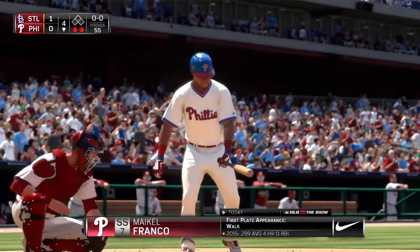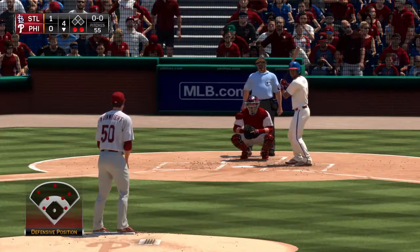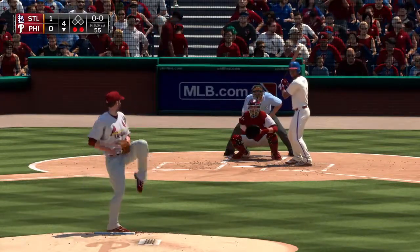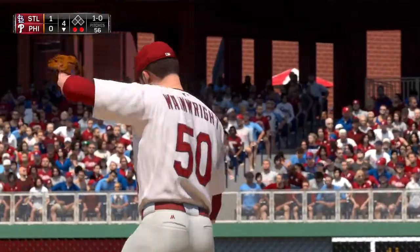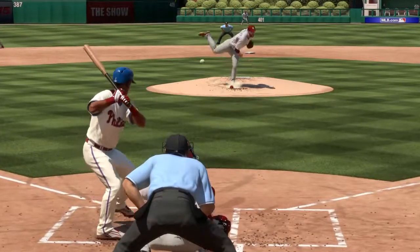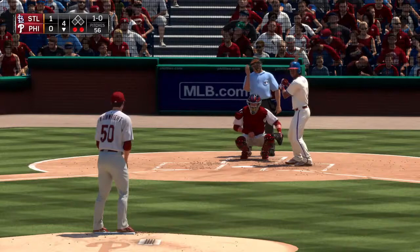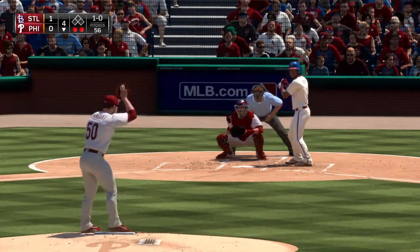Mike Franco will stand in. He drew a base on balls his first time. Now the first pitch. Here we go. They'll try and entice him with a high fastball, but he wouldn't commit. It's ball one. Yeah, that's a good spot to miss against a guy like this. He loves that pitch up in the zone. Most power hitters do, so that's not a bad idea to give him one above the letters.